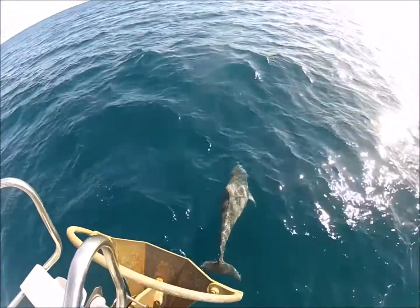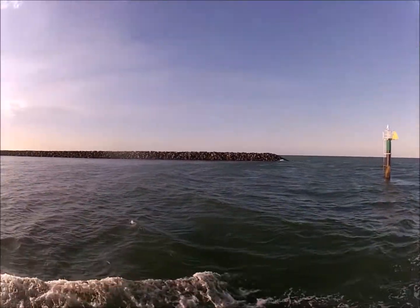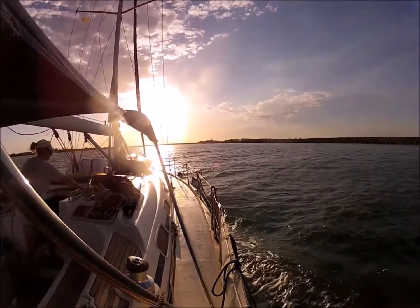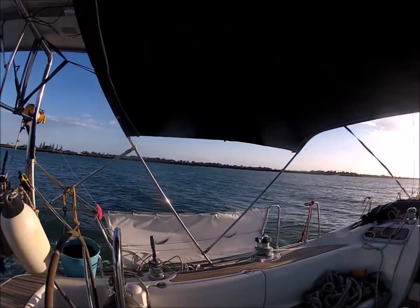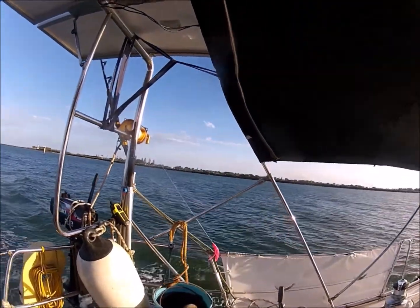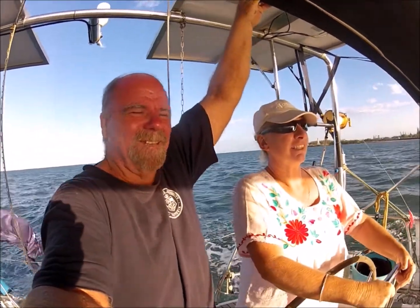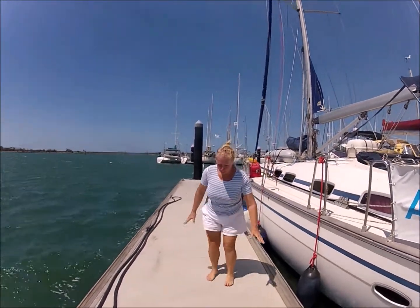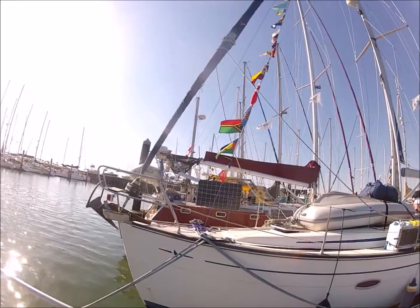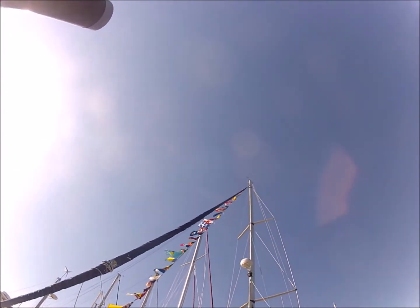Even the dolphin came out to welcome us home. We enter the Burnett River and into the port of Bundaberg. Two very happy sailors. We fly our 52 courtesy flags from the countries we stopped at from Europe to Australia.